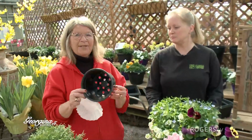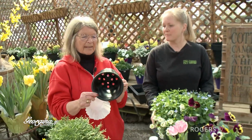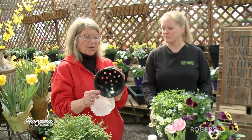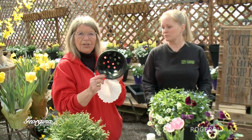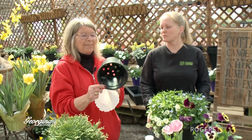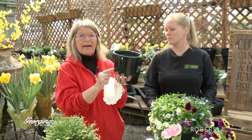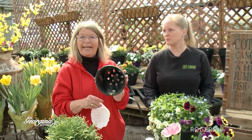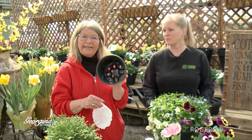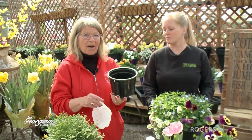We used to, and I used to fill the bottom of my planters, even if you have big, deep ones, with gravel and clay shards and so on. What that does, if you put too much in, like if you fill it up, it holds water and it doesn't do the plant any good at all. And it doesn't allow for proper drainage out of the pot.